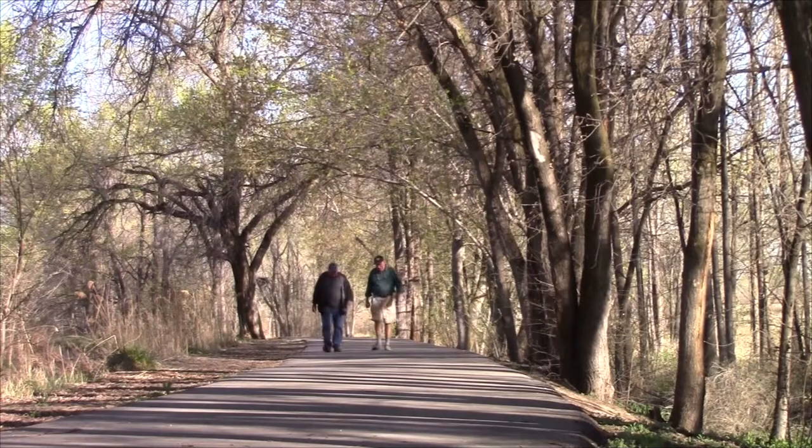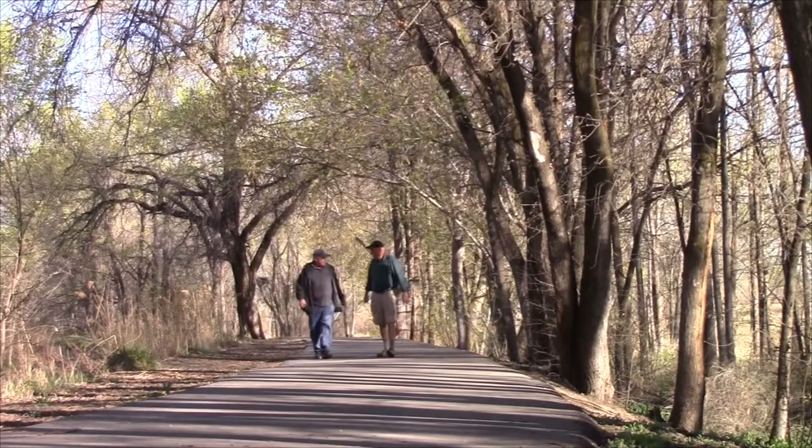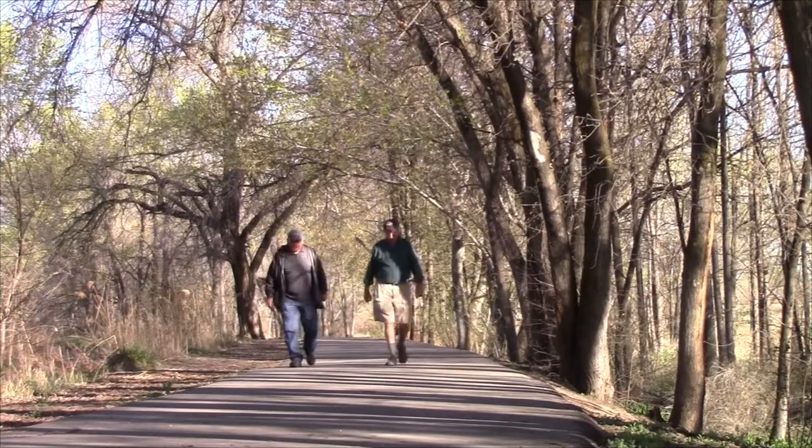Well, I think the favorite and most important thing is that this is probably one of the biggest pieces of open space along the Jordan River that's actually in an urban area. Yeah. And that's something we just don't have a lot of, so it's pretty exciting.